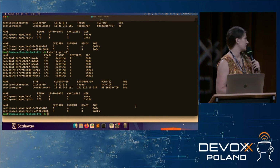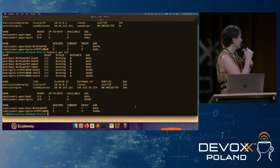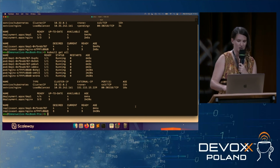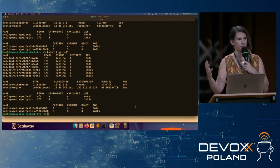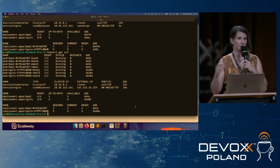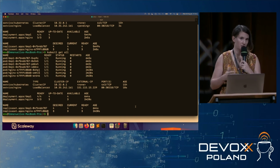The nice thing is that here you see the Nginx load balancer is plugged into the Nginx deployment. So if I want to scale up the deployment Nginx, as I said earlier, it's going to be able to spread traffic across as many pods as it created.